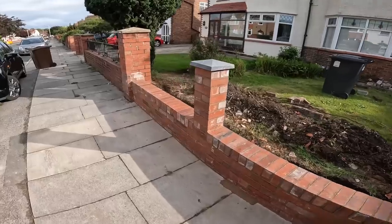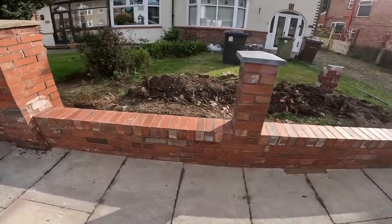Yeah, so that has been another successful garden wall that I've actually got to be a part of this time, since I was away for most of them.